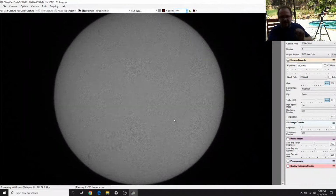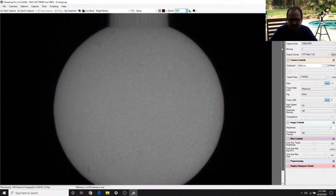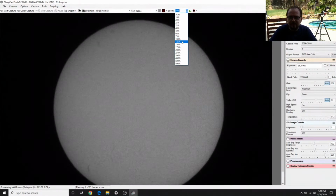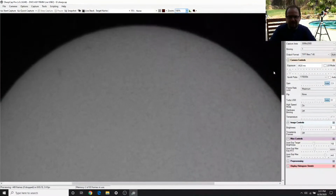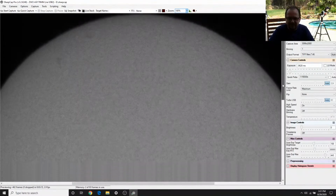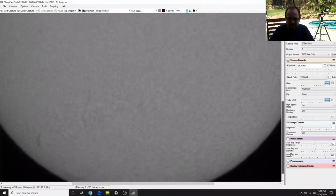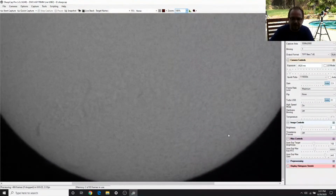How focused is that? Can we see some granularity? I think we can see a little bit of granularity. It's kind of hard for me to tell, but it's not bad. At least we got it in here. So I'm going to zoom in, get 100%. I see some granularity in there. That's not too bad. That's not too bad at all. We got granularity. So I don't know if you can tell. I hope you can. But what we're looking at is the surface of the sun in hydrogen alpha light.